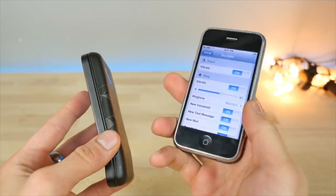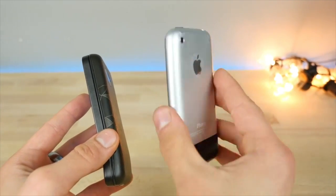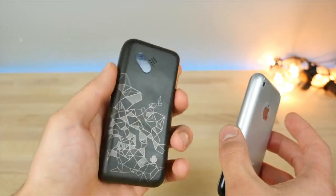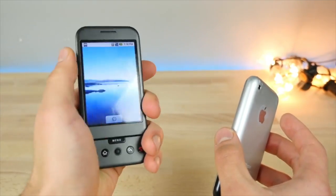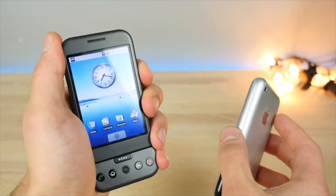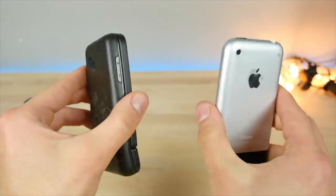So very simple and clean design. This one definitely stands the test of time a little bit better. This one, it looks like a weird L or J. I don't know. It definitely conforms to your hand. Does feel pretty comfortable, but it's creaky, plasticky. It's just not the same design and build quality wise.